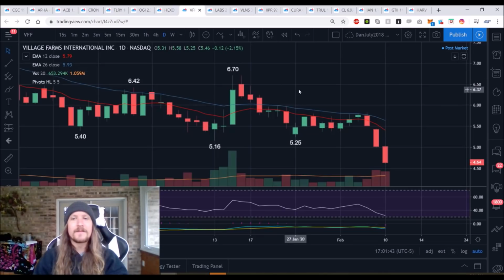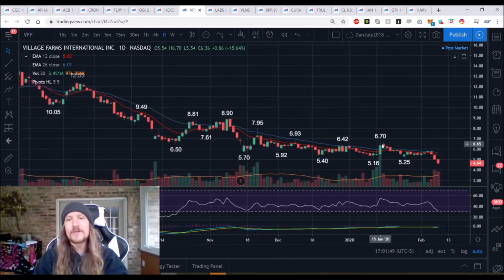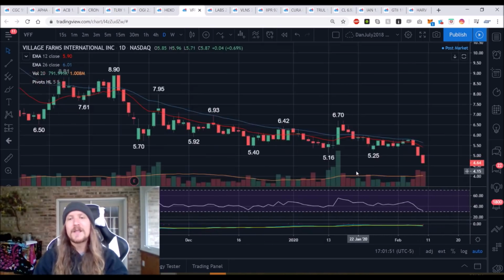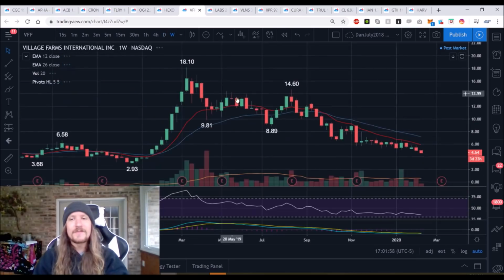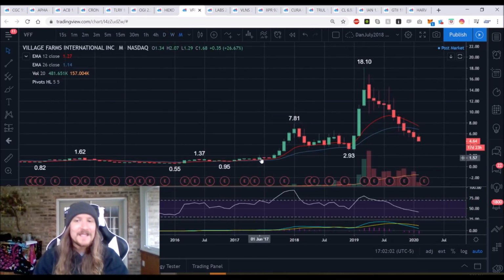VFF is dumping. Increased bear volume, close at the low of the day 3 days in a row. It's in free fall. There's no support here. As soon as you break 5.16, you open the floodgates for the bears, and we're now down 10% from that level very quickly. So we have to zoom out to find our next support, and at this point, you look at this monthly time frame, it's depressing for longs. There's no other way to sugarcoat it.